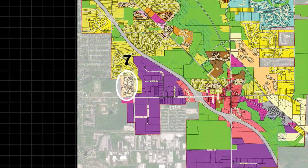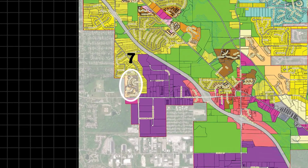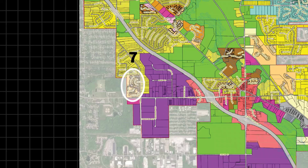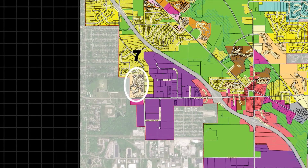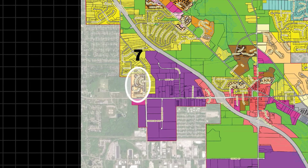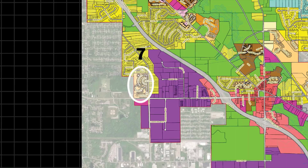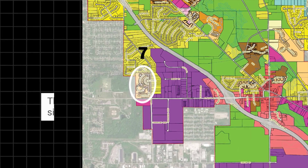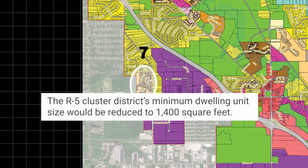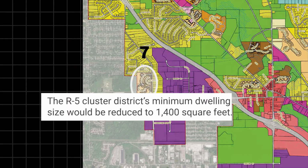With that being said, the zoning code update is also proposing that the minimum dwelling size in the R5 cluster district be reduced from 1,500 square feet to 1,400. This means that if Issue 19 is approved by the voters at the November 5th ballot, the Whispering Woods development would be a legal conforming use in the R5 cluster district, and the R5 cluster district's minimum dwelling size would be reduced to 1,400 square feet.